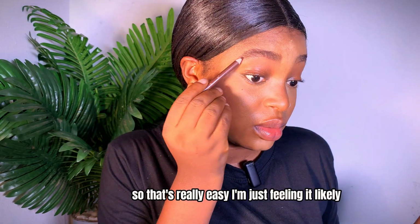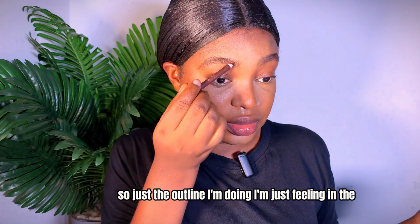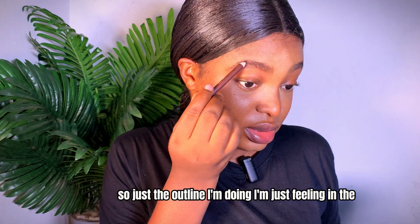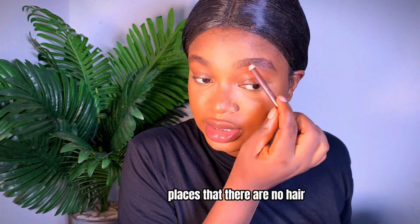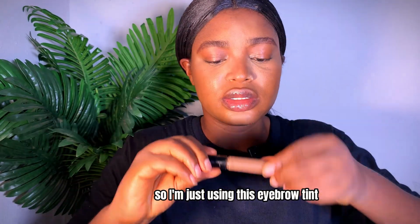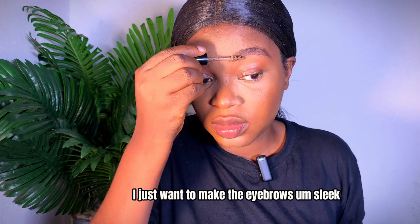So that's really it. I'm just feeling it lightly because there's already hair all over. So it's just the outline I'm doing. I'm just filling in the places that there is no hair. So I'm going to be using this eyebrow tint. You can actually skip this part. It's not important, but I just want to make the eyebrows sleek and put them in shape.